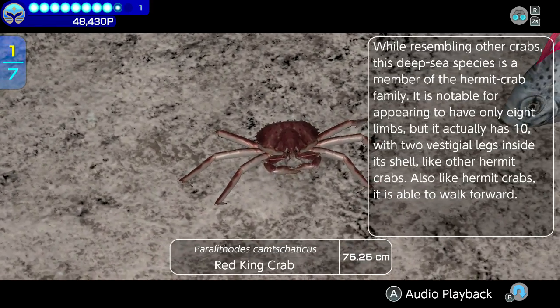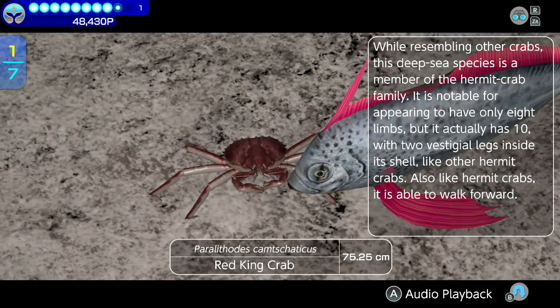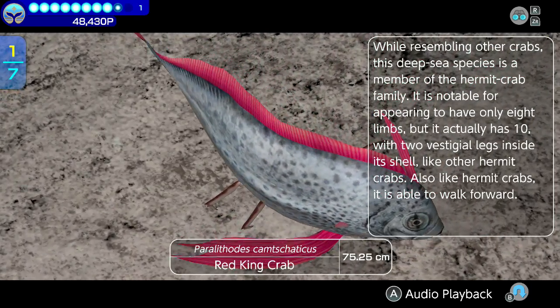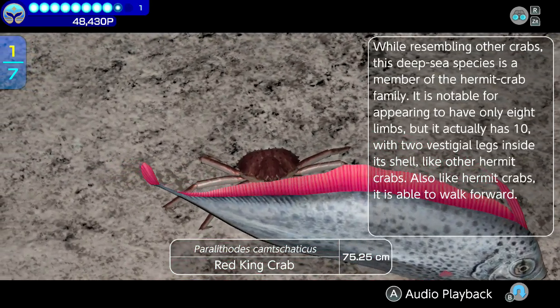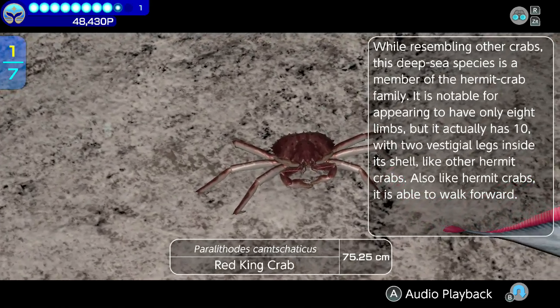Red king crab. While resembling other crabs, this deep-sea species is a member of the hermit crab family. It is notable for appearing to have only 8 limbs, but it actually has 10, with 2 vestigial legs inside its shell, like other hermit crabs. Also like hermit crabs, it is able to walk forward.